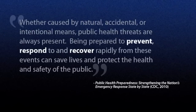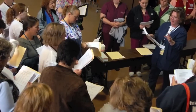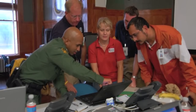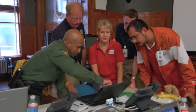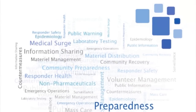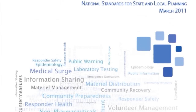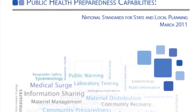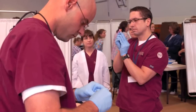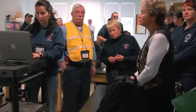One of the nation's key preparedness challenges has been determining appropriate state and local public health preparedness priorities. To assist state and local public health departments in their strategic planning, CDC developed 15 capabilities to serve as national public health preparedness standards. CDC's Public Health Preparedness Capabilities, National Standards for State and Local Planning, now provides a guide that state and local jurisdictions can use to better organize their work, plan their priorities, and decide which capabilities they have the resources to build or sustain.